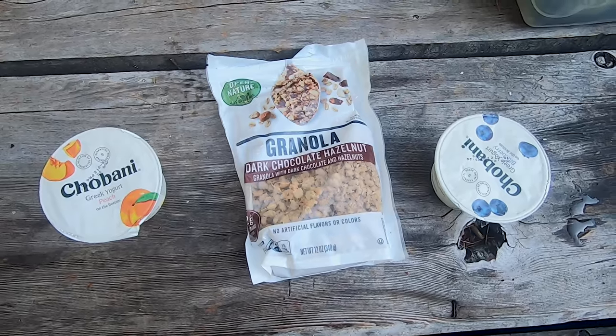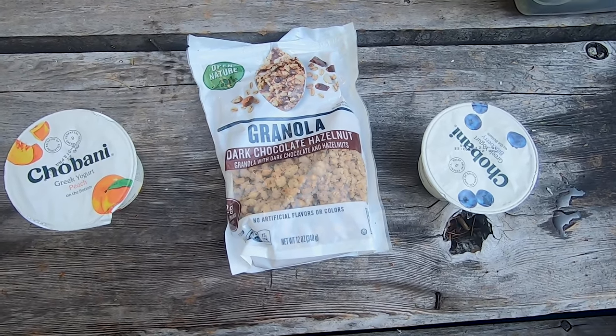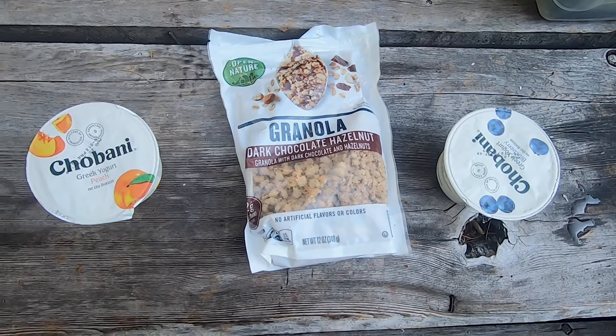And just so you know that we don't always eat huge meals, here's breakfast. All right. We're staying at Union Creek Campground number two, by Prospect, Oregon.